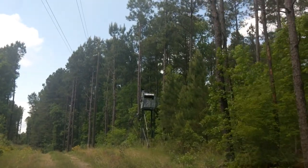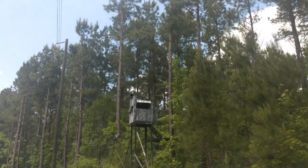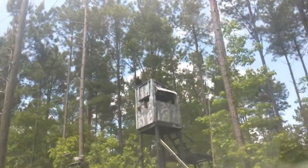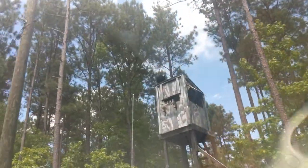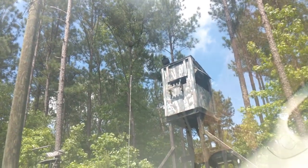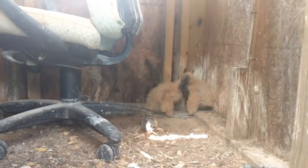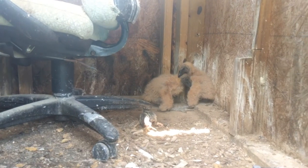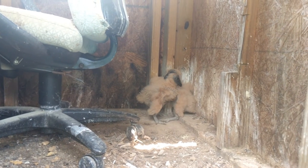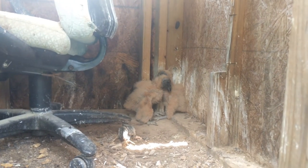There's an adult vulture on top, and it's staying by. Exciting, exciting, they hatched. What day is it today? I don't know when they hatched. They're still young, so they can't move much.